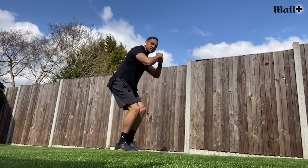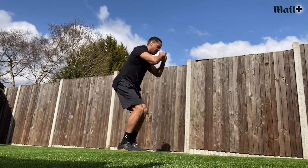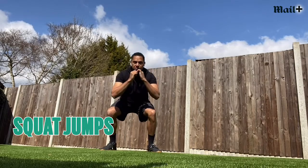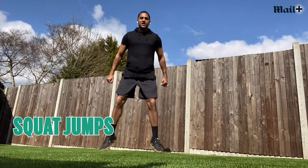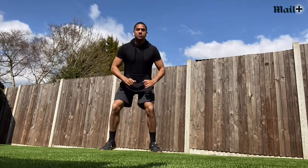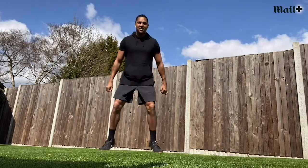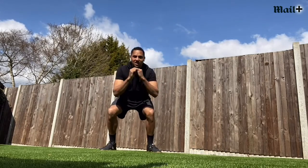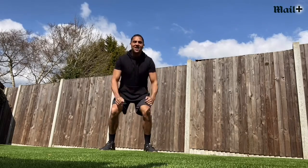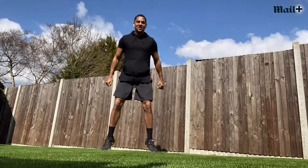Deep inhale through the nose. Exhale out the mouth. Now small squat jumps. From there, let those feet leave the ground. Now to make that modified, just go down onto the toes. Squat onto your toes. But this is where I want you. I want to see some air between the ground and you. Make sure there's some air between you.